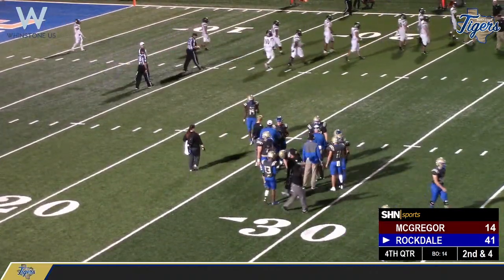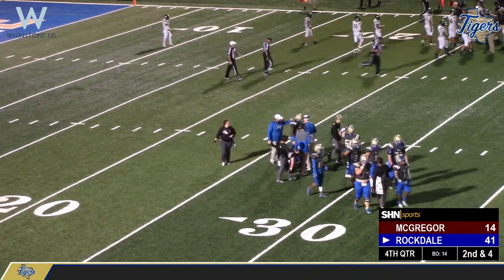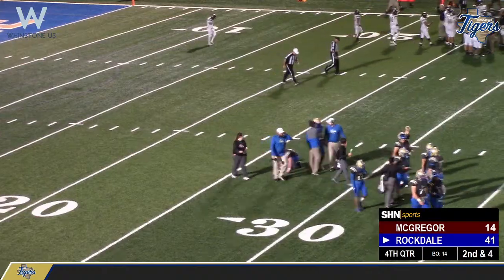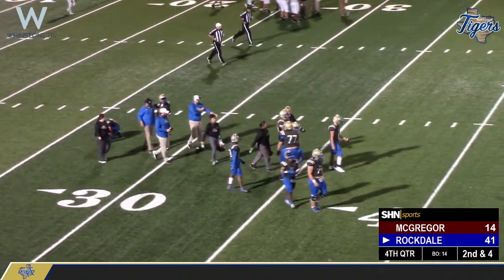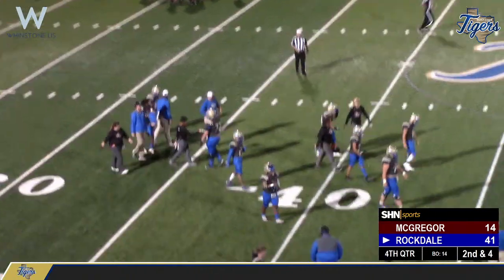That'll be the end of the 3rd quarter. The Rockdale Tigers lead 41-14 over the McGregor Bulldogs. 4th quarter coming up.